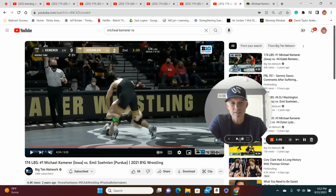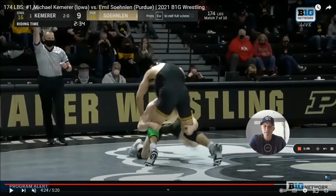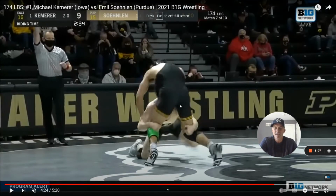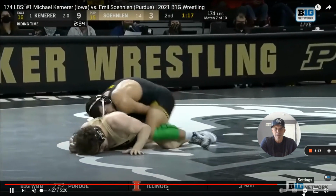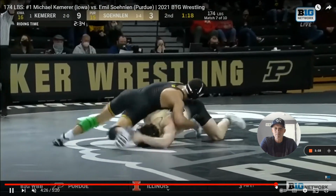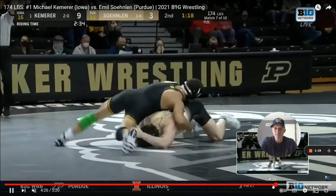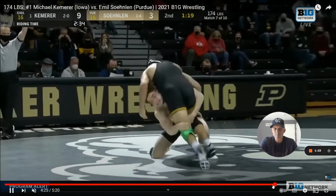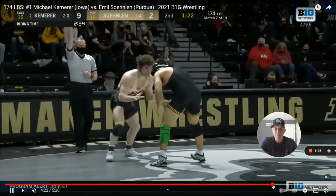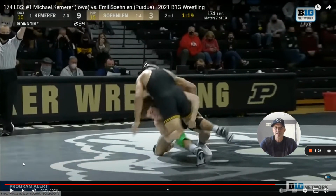In this match right here, you can see the unbelievable hips that he has. Look, this guy is in a perfect position, and then watch his short, choppy steps to get his hips back. This is really, really good stuff, guys. A lot of us get our feet stuck in the mat, and you can just see, look at these little steps that he's taking to gain his leverage. Let's go see some more defense.